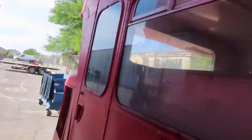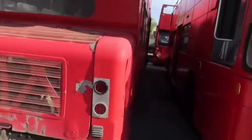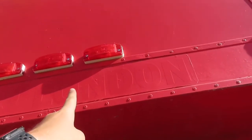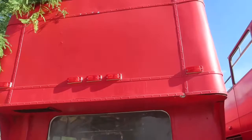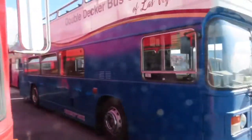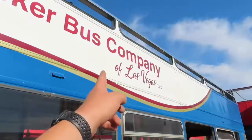These are probably like really old buses. Oh look, London, it's from London, not England. Pretty cool. They probably used this one in Las Vegas because it says Las Vegas.